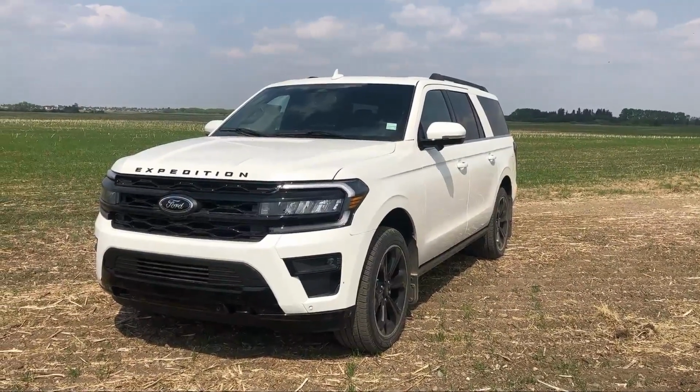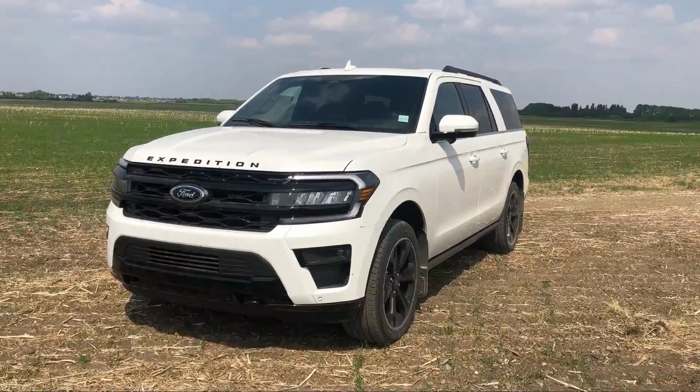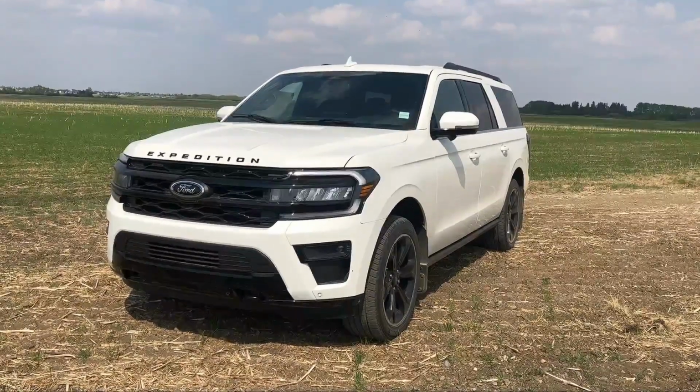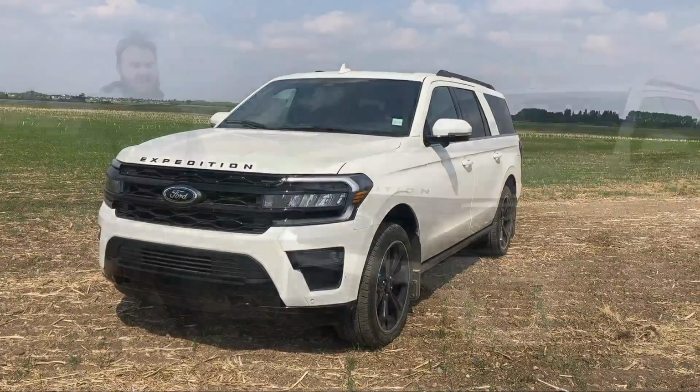Today we're going to show off this brand new 2023 Ford Expedition Max with a Limited package. We're going to do an outside walk around as well as an inside tour. And I'm going to show you guys why the Expedition is one of our best vehicles. So let's get right into it.